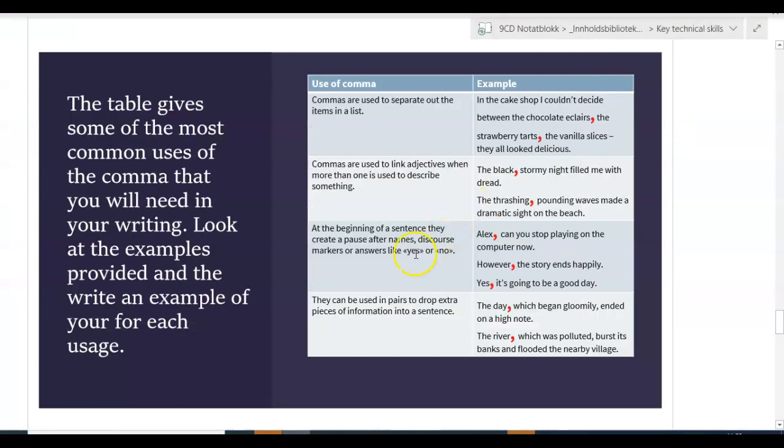All right, going back to the examples, you use commas sometimes at the beginning of a sentence where they create a pause, and they create a pause after names, discourse markers, such as however, additionally, secondly, firstly, the transitions like that, or answers like yes or no. So, Alex, can you stop playing on the computer now? However, the story ends happily. Yes, it's going to be a good day. So it creates that tone, that little stop, the little breather that makes it sound natural.